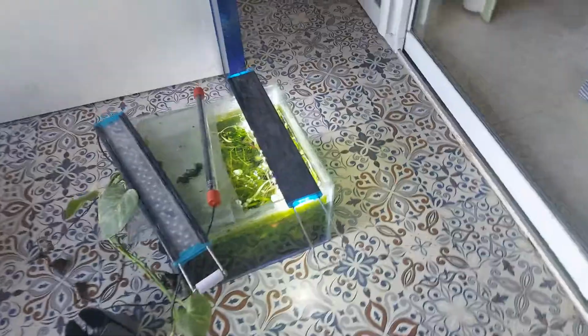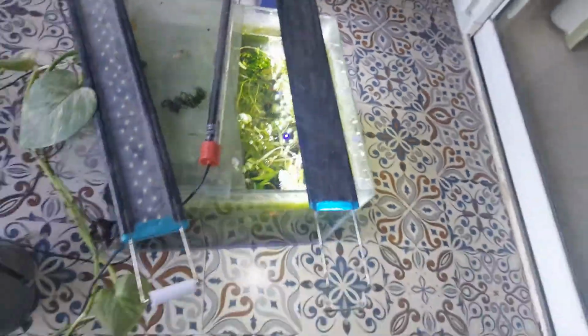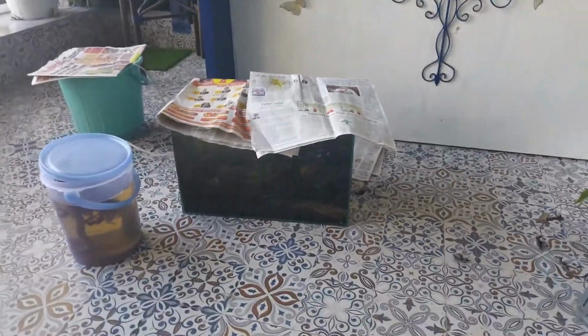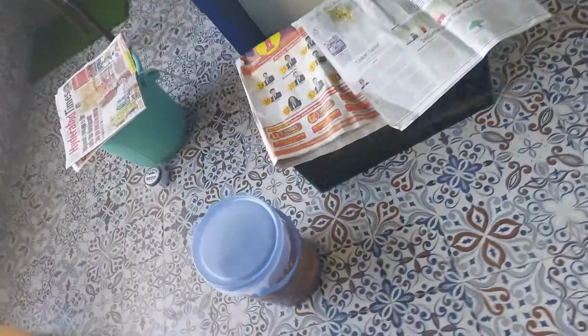This is my plant holding tank with a lot of shrimp and a few guppies. This is the nature style aquascape I did. It currently looks horrible. And these are what we unboxed last week.